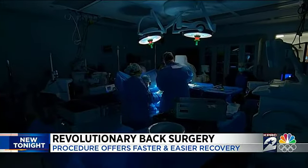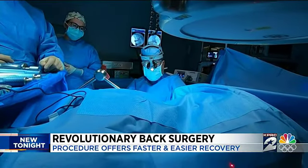Most people that have the surgery have a pinched nerve and have severe pain that radiates into one or both of their legs. And the blessing with a surgery like this is folks wake up and their leg pain is usually gone about 85% of the time. Here inside the operating room, you can see how the surgery is performed.